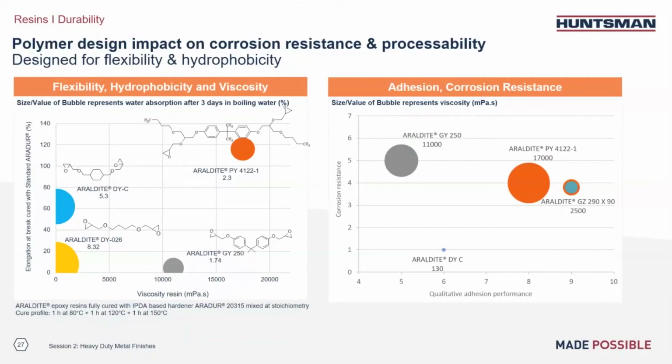Interesting behavior is with Araldite PY4122-1, which gives 110% elongation at break with a relatively low water absorption, only slightly above the standard bisphenol A. Clearly, the drawback of this component is a higher viscosity, but to cope with viscosity, a reactive diluent could be used, with Araldite DYC or Araldite DYO26. Araldite DYC offers a very low viscosity, combined with a very good elongation at break and a relatively okay water absorption when you compare with the standard butanediol diglycidyl ether, Araldite DYO26. Those components can all be blended to achieve the optimization needed.